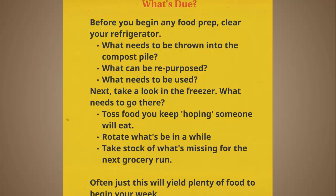So anyway, to begin, I go to the refrigerator first and I kind of categorize what needs to go out, what I need to throw into something different to use it, and what can wait until another day, depending on how much time I have to do my cooking or my food prep for the week. The second step is I go to the freezer and I pull out what I need to cook or what I think I can match with something I pulled out of the refrigerator.